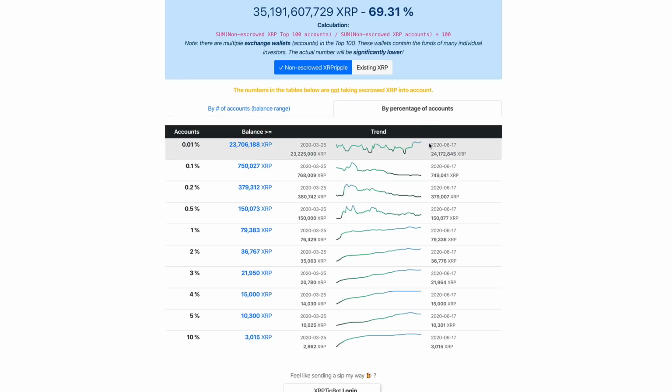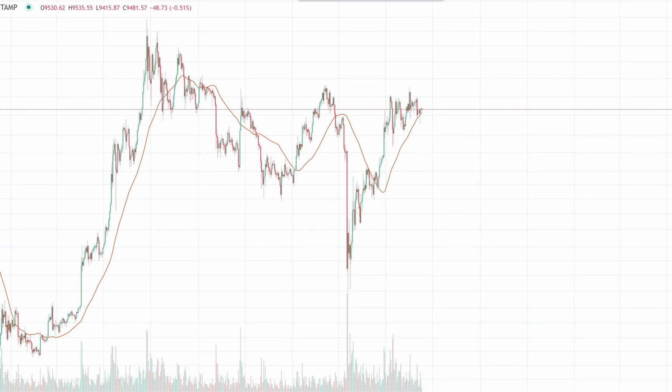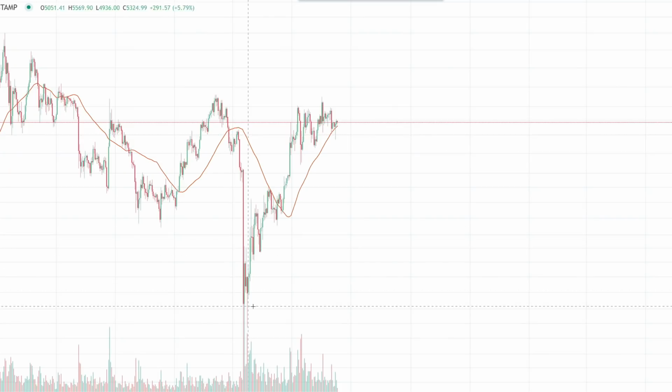Nevertheless, we are seeing lots of people accumulating crypto. This is a very uncertain time right now. There were a lot of accumulators back in mid-March when we saw this dip. We're rallying back up. Could we see another dip before we make new highs? This is the question that's still on everybody's mind.